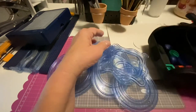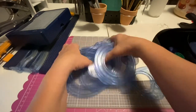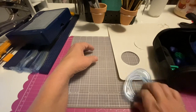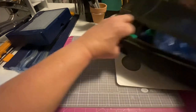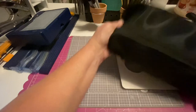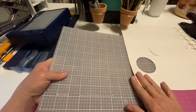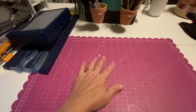They store nicely. The mat itself was a great portable mat for when I went places and did crafting, because it's only, I think, 12 by 12. No, 10 by 12 and a half. So it's a great small mat to work on. And again, it goes with those circles. All right, so that's it.